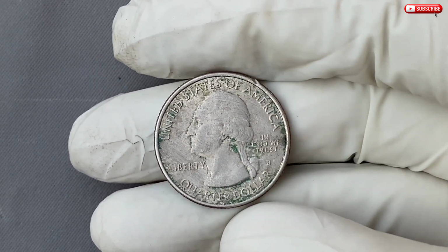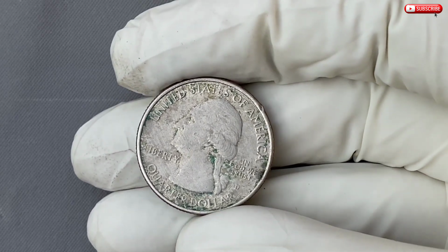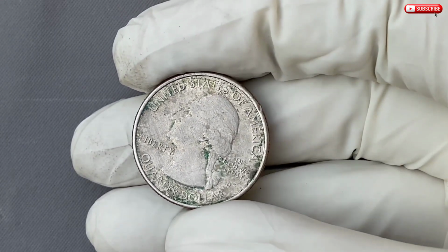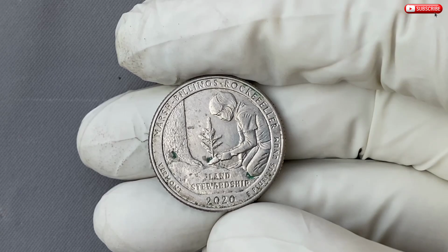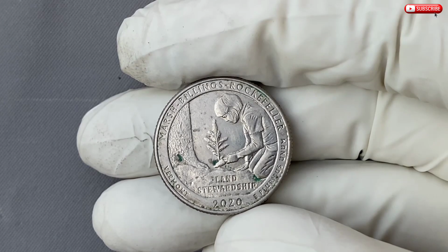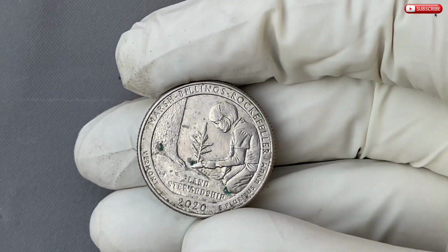On the obverse side of the quarter, you'll find the iconic image of George Washington, designed by John Flanagan. This profile of the first president of the United States has been a staple on the quarter since 1932 and serves as a consistent reminder of the nation's founding principles. Surrounding Washington's portrait are the words United States of America, Liberty, and In God We Trust, which reinforce the connection between the past and present and symbolize the enduring values of the United States.